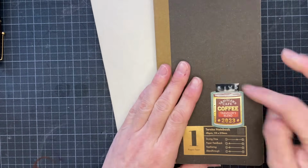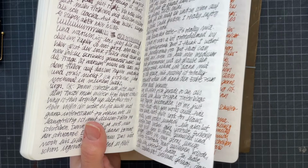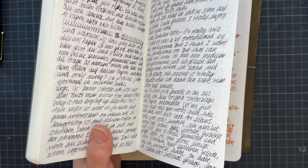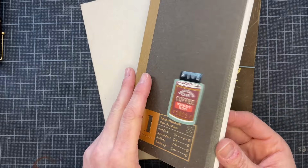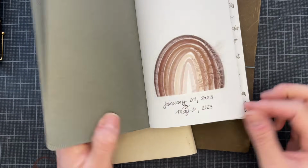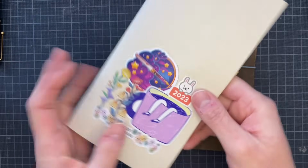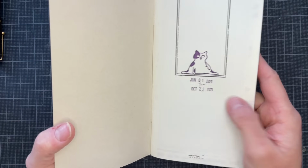And here, sometimes that wasn't the case. I sometimes had a writing experience where I thought, this just doesn't feel right, and it worked really well on all the other papers. So I filled this one. I used this from January 1st to May 31st, and then I used this one from June 1st to October 22nd.